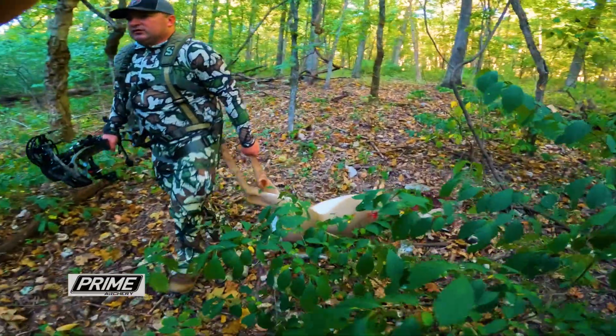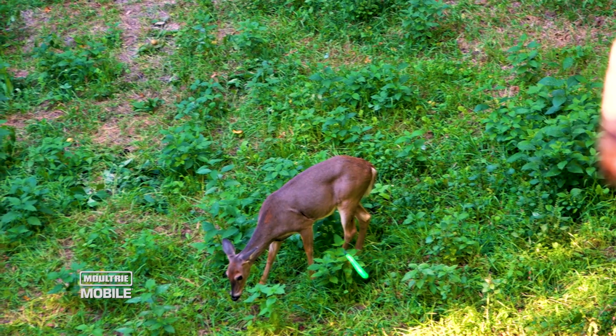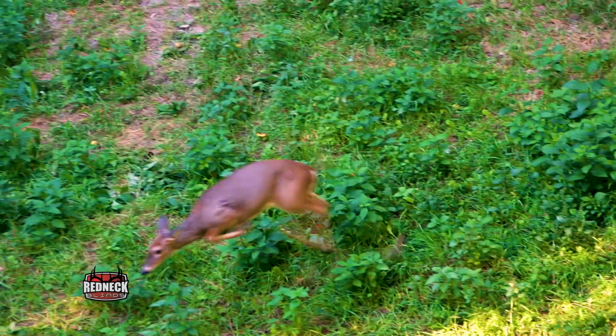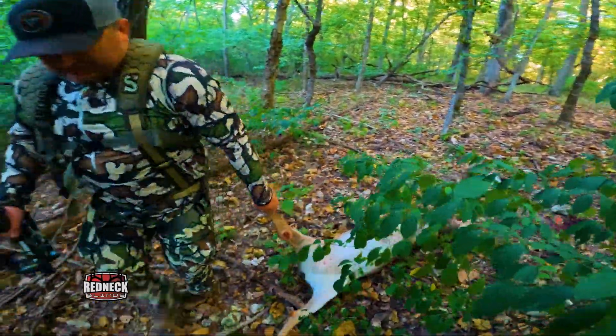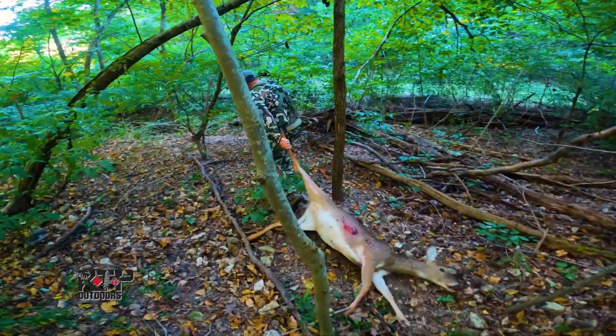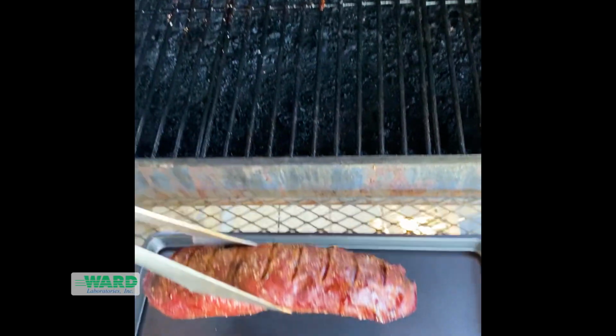Man, Danny was excited to punch his first tag. Of course, it always feels good to punch a tag on the first hunt of the year. But even more than that, Danny had fresh taste in venison to take home to his family. And in fact, that weekend, he enjoyed a tasty backstrap.